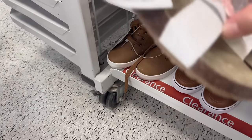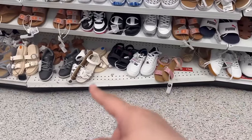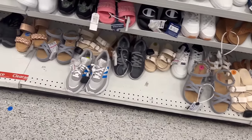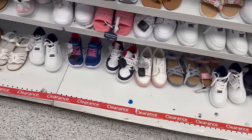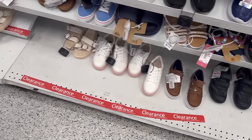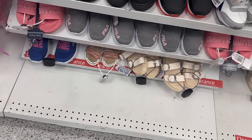Then you got these adorable little sandals for $9.99 as well. So super adorable. If you kind of see, they've got so many different sandals and different shoes on clearance. So that is awesome. That's why I'm thinking this is the jackpot area that we did find this week. All these different clearance shoes. Now let's go check out maybe one more area to see if I might get lucky.